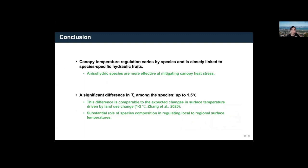In conclusion, canopy temperature regulation varies by species and is closely linked to species-specific hydraulic traits. Specifically, anisohydric species demonstrate a greater ability to mitigate canopy heat stress. We also found significant differences in canopy temperature among the species, up to 1.5 degrees Celsius. This difference is comparable to the expected changes in surface temperature driven by land use change, highlighting the substantial role of species composition in regulating temperatures at a larger scale, such as local to regional surface temperatures.